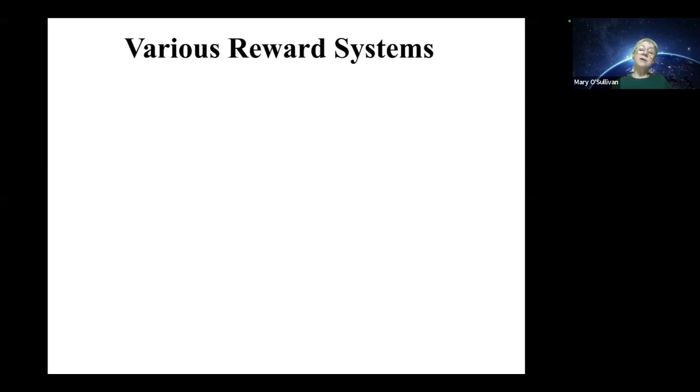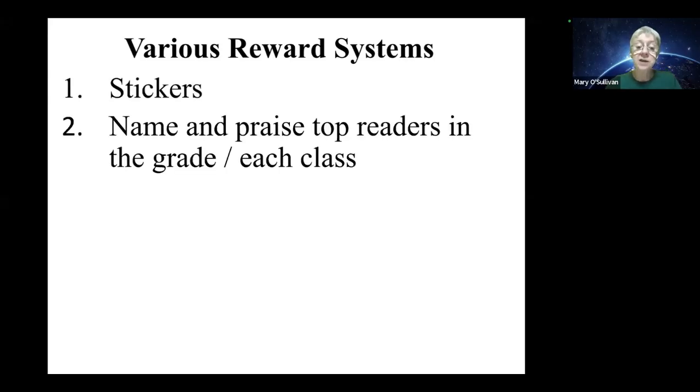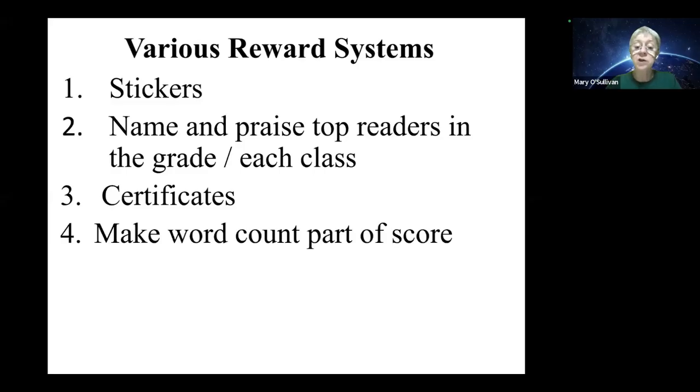Now, moving on to reward systems, I have various reward systems, and I'm going to talk about those now. The first one I have is stickers. Secondly, name and praise the top readers in the grade and in each class. Thirdly, certificates. And finally, make word count part of the score.